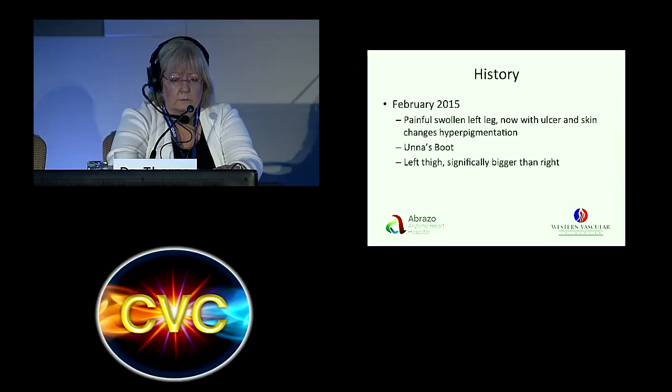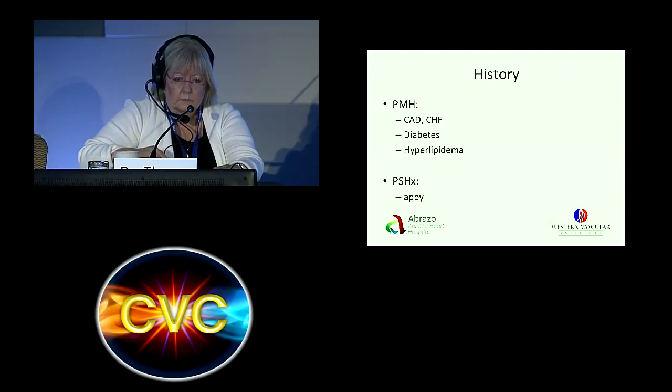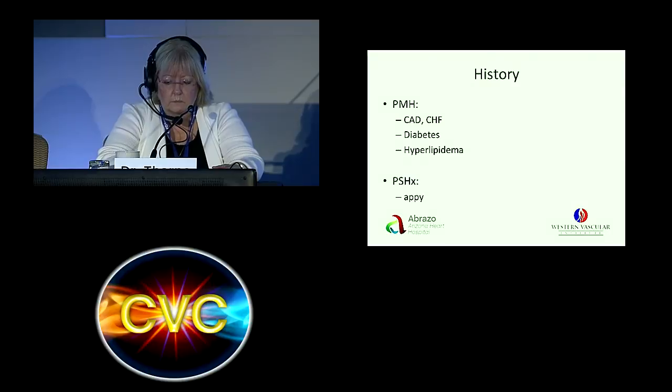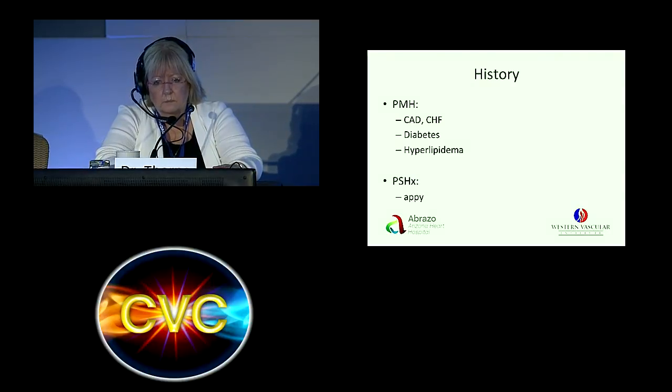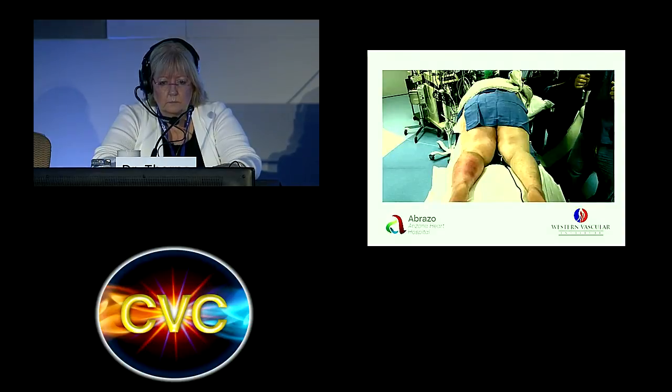Now, let me show you part of his past medical history. Besides being a morbidly obese man, he also has some coronary artery disease. He has congestive heart failure, has a couple of stents in his coronaries. He's a diabetic patient. Surgically, there's not much of a history there except for an appendectomy. Now, let me show you the ultrasound that he had back in February this year.